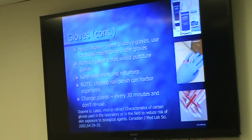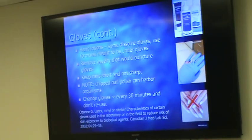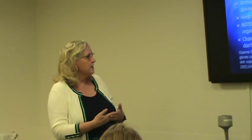And oh, by the way, there have been studies on artificial nails and chipped nail polish. If you have nail polish on and it's really chipped, that also harbors microorganisms. Now, I'm not suggesting that any supervisor should run around and look at your fingers and tell you to get a manicure, but just from a safety standpoint and hand hygiene, keeping your nails short and trimmed and without the nail polish usually is much better.